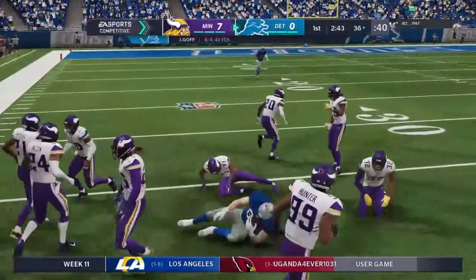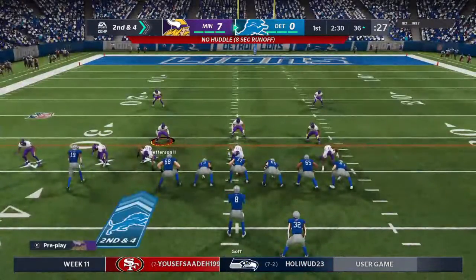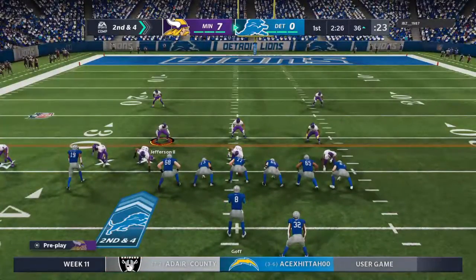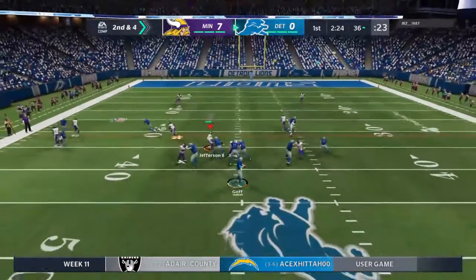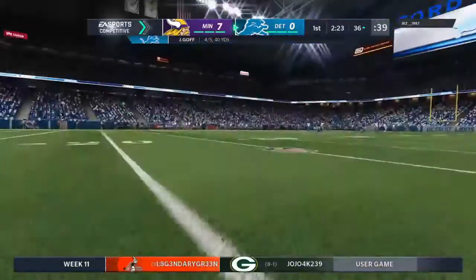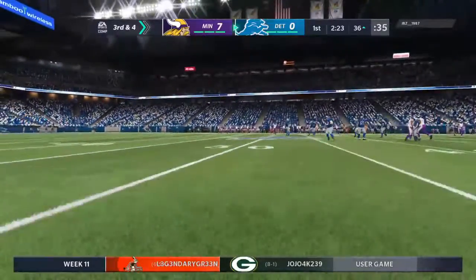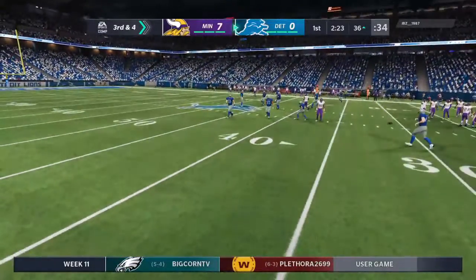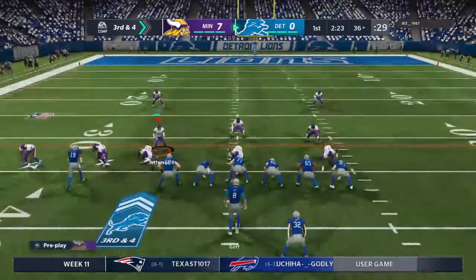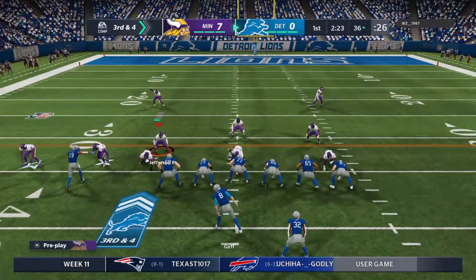Flashed the stick skills, but didn't get a ton from it. Stopped short of the 35. A gain of 6 there on 1st. Brings up 2nd and 4. After throwing in on 2nd down. And it's third down. Brandon, we saw these defenders flying to the football in their win last week, and nothing has changed. They're still moving around quickly and forcing incompletions.